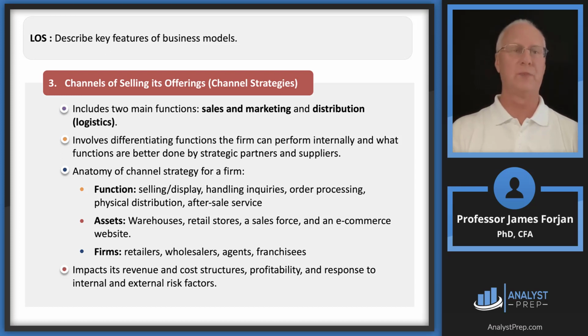Two main functions here. This is probably a good exam question: sales and marketing, and there's that term logistics that I was mentioning just a moment ago. What we're doing is we're going to differentiate these functions. Some of them can be performed internally. Some of them can be performed externally. But let's go ahead and look at those three bolded points there. This is another good exam question: function, the assets, and the firms. How this all figures out in getting our product line out to wherever the ultimate goal is.